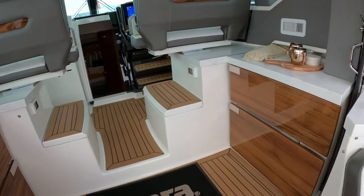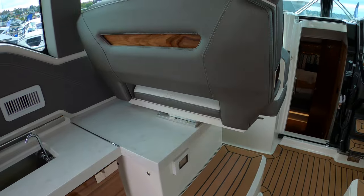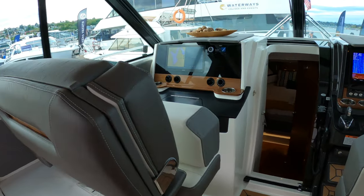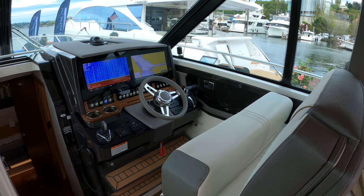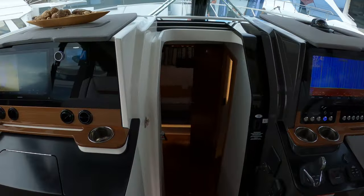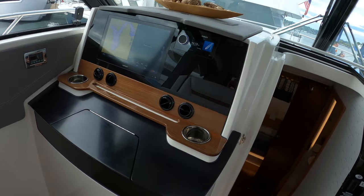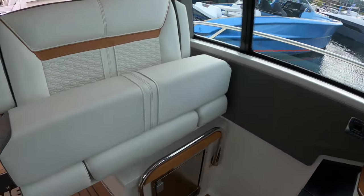So I couldn't find a price on this boat. Sometimes there's no price. They want you to talk to the salesman, but not like I can afford it anyway. I've seen Tiaras before. I've gone to the website. They're just absolutely sick.